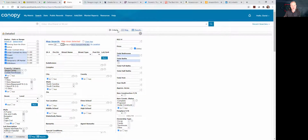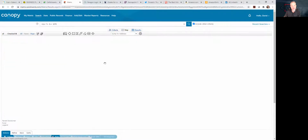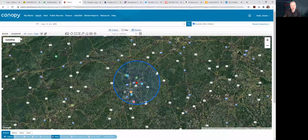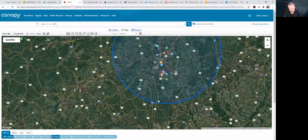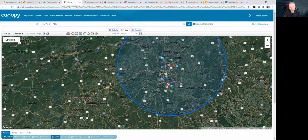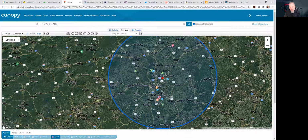So on the map screen, I can drag that circle out and I'm going to say, you know what, I will travel for the right house. So if it's anywhere from Winston-Salem down to, what is this area? Great Falls, South Carolina, up into the mountains by Morganton and all the way down to Bisco, North Carolina, where I got a speeding ticket when I was 20 years old. I'll never forget Bisco. And so there are 16 homes currently meeting that criteria.